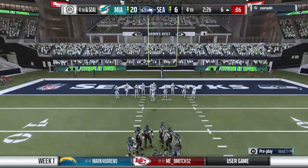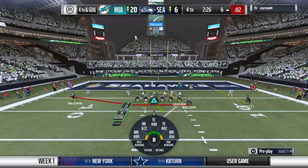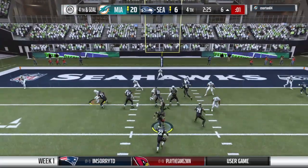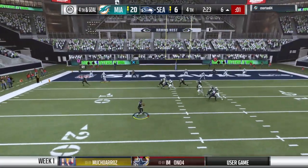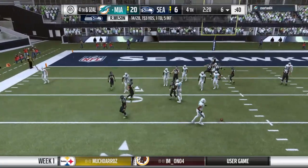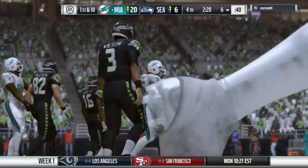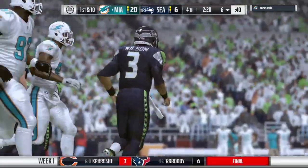The field goal doesn't help. They're going to go for the 6 here on 4th and goal. Here we go. It's Wilson on 4th down. Steps away. And no, it's incomplete. They can't hook up here on the 4th down pass attempt, and the Dolphins defense is able to hold.